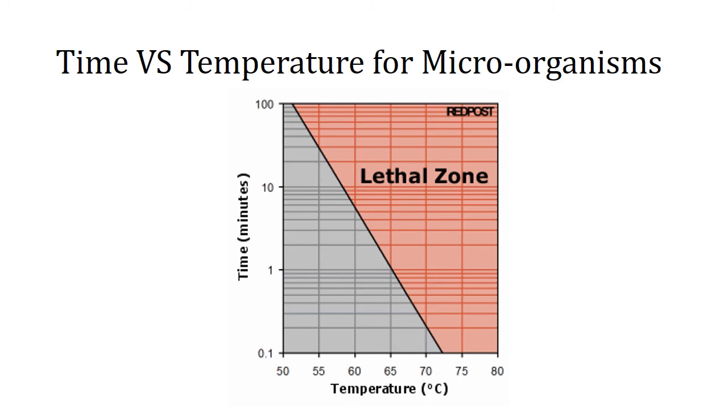And so in temperature in centigrade, you can see once we get up to about 70, 73, 74 degrees centigrade, it only takes a fraction of a second to kill something. Now realize this is a fraction of a minute. So this is a logarithmic graph. Once we get up to that really high temperature of around 70, 73, 74 degrees centigrade, we basically have instantaneous sanitation. And that's the lethal zone, and that's lethal for everything.